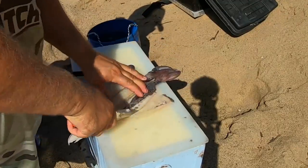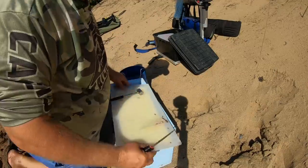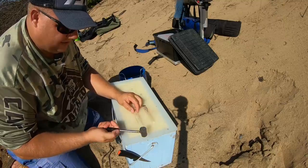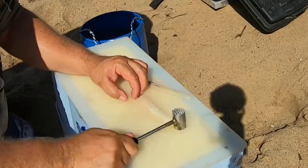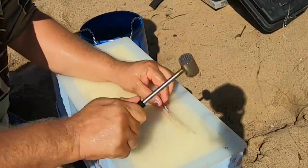Cut a piece off. Don't leave your choco on top of your bait box in the sun because it's just going to spoil it. I'm just going to take two strips of choco. Then I'm going to beat them with my choco mallet, with the flesh side up and the skin side down. Beat it quite well. The next piece, same thing.